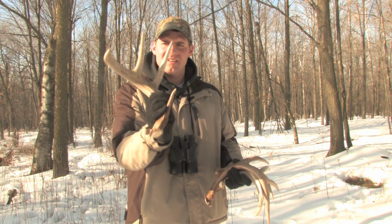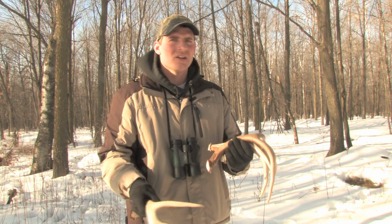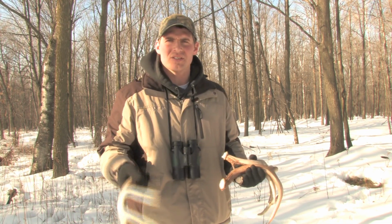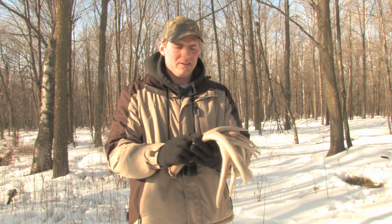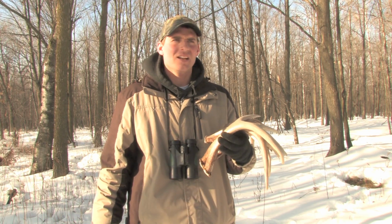So I will be back to try to find the match to this one and this one. And then there's also some other really big bucks that I know are here. Hopefully they're using this winter. I'd like to find the sheds to them. So it was a good day of shed hunting, and I'll be back. Probably let it sit till next week and hit it again.